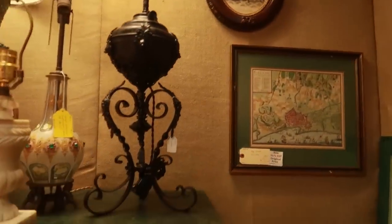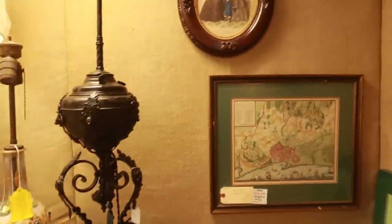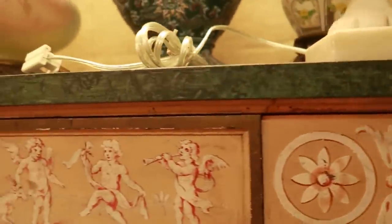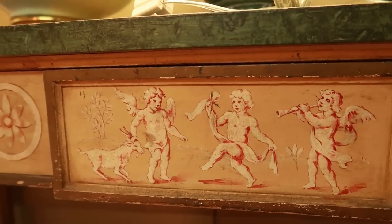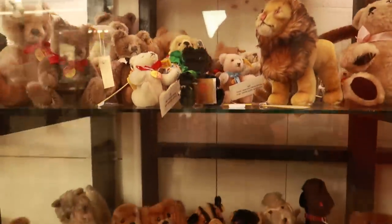This is lovely painting on here. It's probably not even that old, but it's pretty darling. Isn't that darling? It's a little pootie dancing. A little goat. I love Steiff. I have a Steiff bear somewhere.